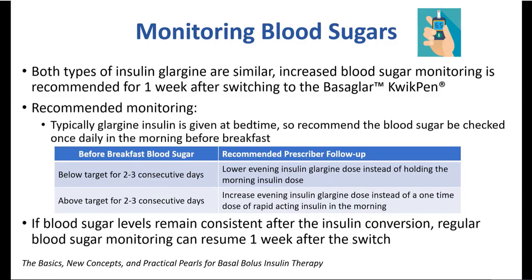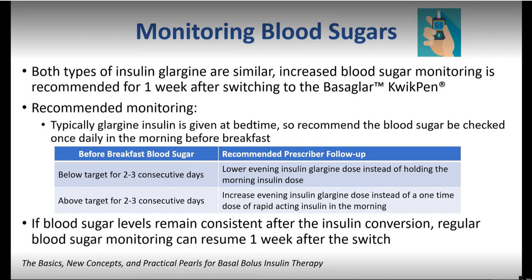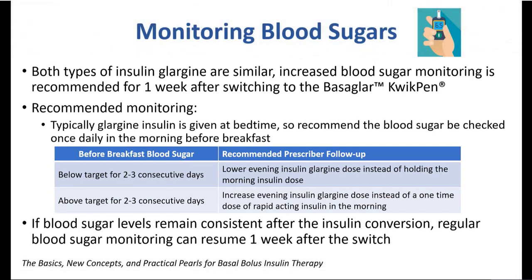Well, both types of insulin glargine, Lantus and Basaglar, are similar. Increased blood sugar monitoring is recommended for 1 week after switching to the Basaglar QuickPen. Because glargine insulin is typically given at bedtime, it would be recommended to check the blood sugar once daily in the morning before breakfast. So if the before breakfast blood sugar is below target for 2 to 3 consecutive days, lower the evening insulin glargine dose instead of holding the morning insulin dose.